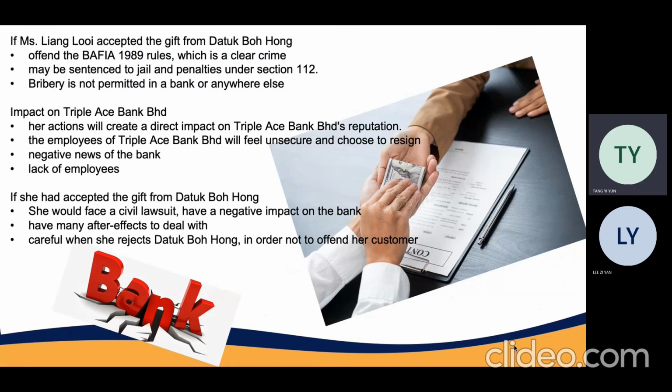Next, if Miss Liang Loi accepted the gift from Dato Bohong, she is about to offend the BNF 1989 rules, which is a clear crime. Miss Liang Loi may be sentenced to jail and penalties under Section 112. Bribery is not permitted in a bank or anywhere else.